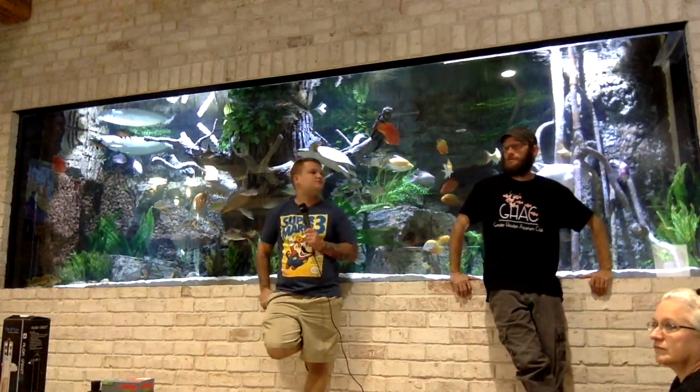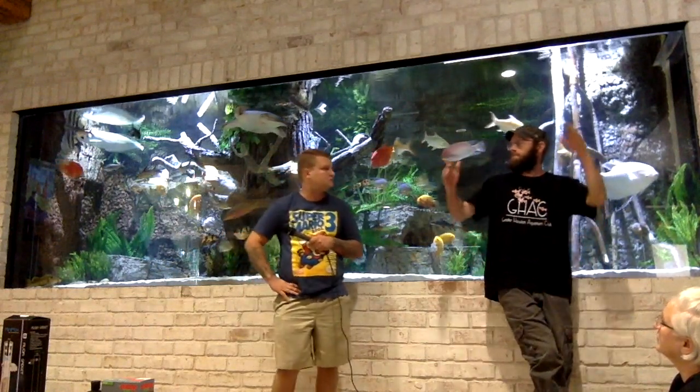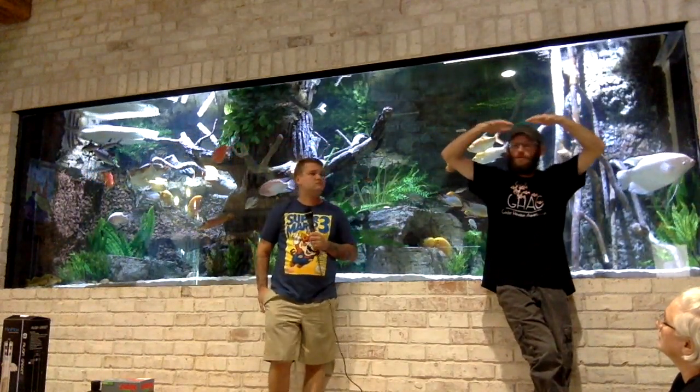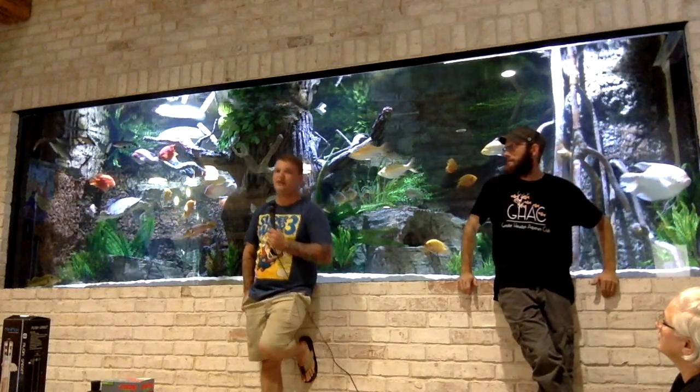Or floaters, a lot of what few plants do exist in that Amazon area. You're talking about like Amazon frogbit. Yeah, that floating plant that really just chokes out the light for any of the other plants that might be down below. And that's another good point: what is the lighting for these fish?